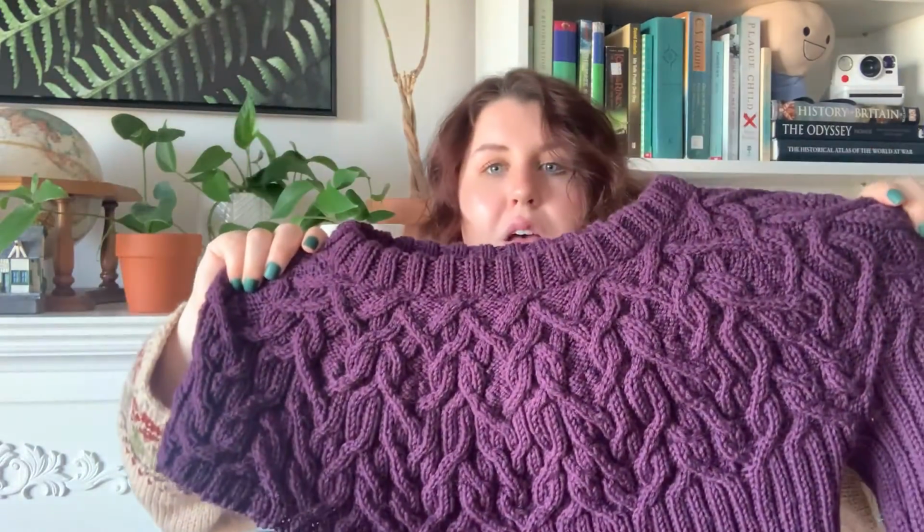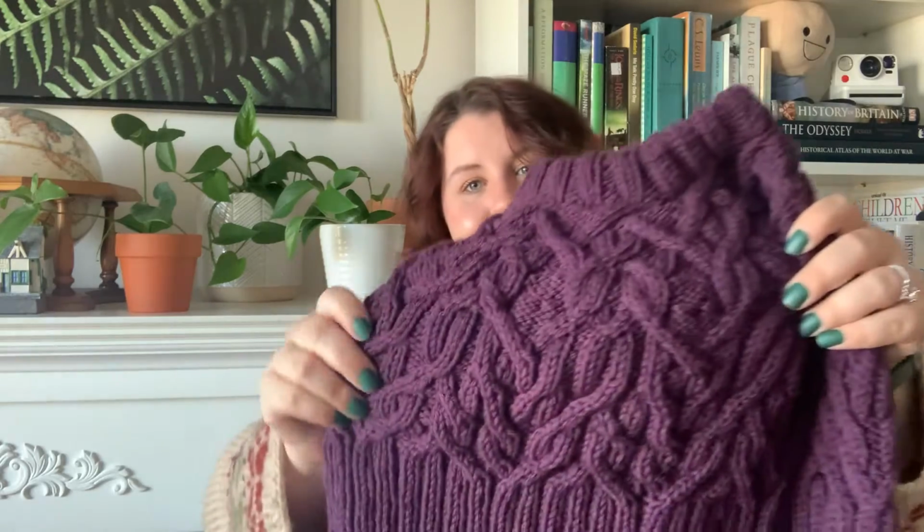So this is almost done. Maybe by the next time I film, I'll have this done, and I cannot wait to wear this beauty. Purple isn't usually my color, but I was kind of just drawn to it. The name Marzipan, did I mention the name? I don't remember. It's the Marzipan by Sari Nordlund. The name comes from the original colorway that she knit this in. I think she originally knit this for Olive, maybe wrong. But I'm knitting this in my tried and true Cascade 220, and this is in the shade Eggplant.